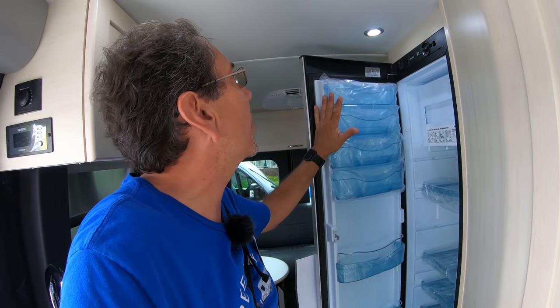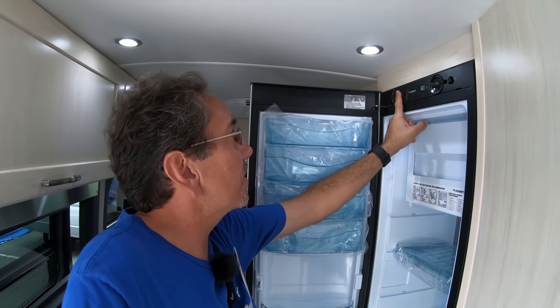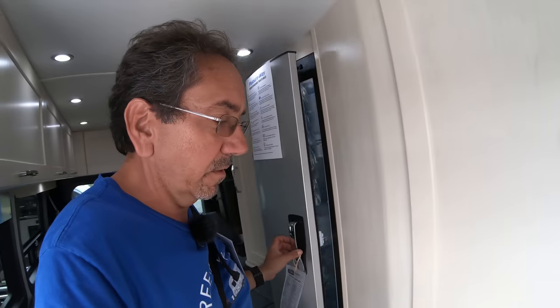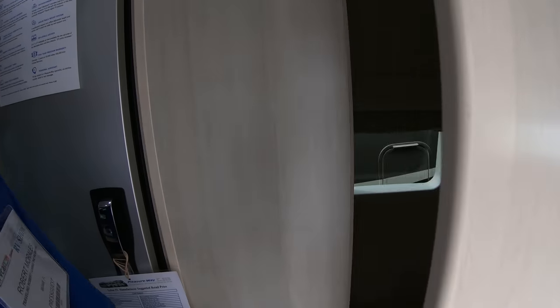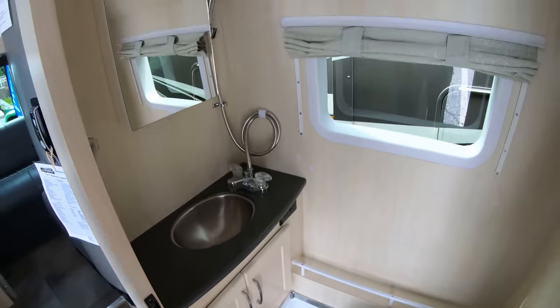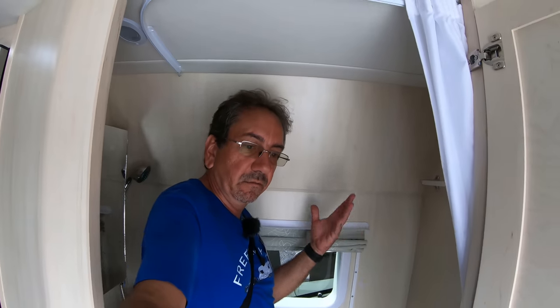This is a two-way, actually three-way refrigerator. You can use it with AC, DC, or propane, which is very cool. And this one has a wet bath, but as far as wet baths go, this one is not bad, actually. It's relatively large.